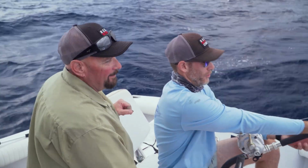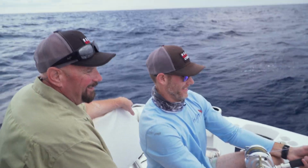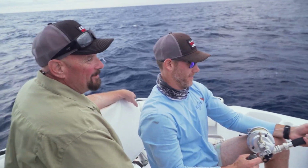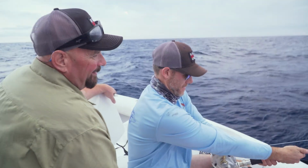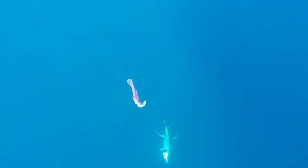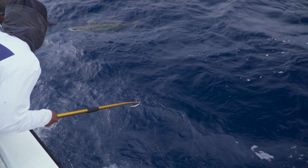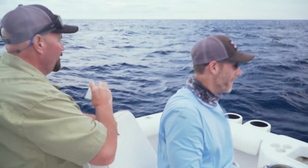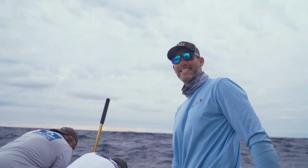This guy's been fighting for a long time. He's got to be almost done. Now you're going to come right ahead on this one. The tag's going to work here. Yeah, boys. Can you see him? Almost at the leader, boys. Oh, geez, look at that thing in the water. It's a sailfish.